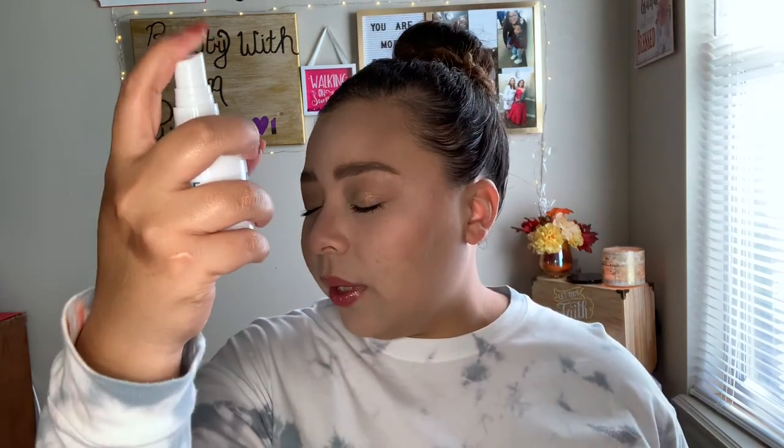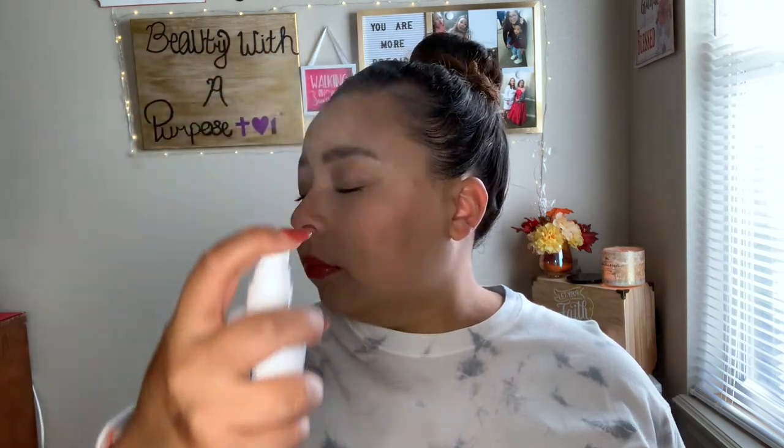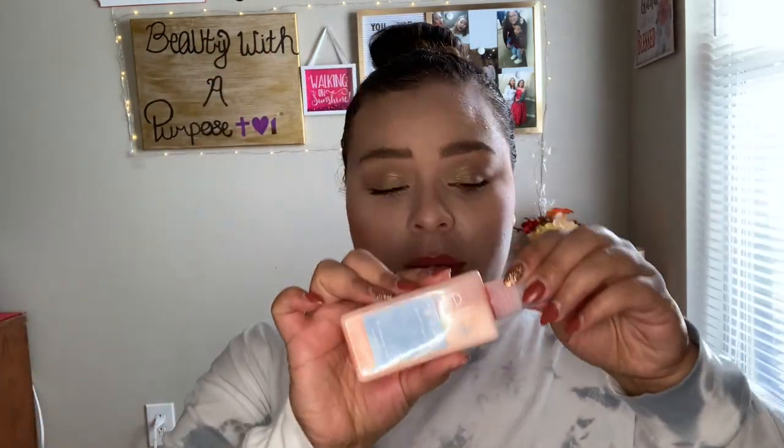So what I'm going to do is go ahead and set with my coconut primer water or cucumber. And then you guys know the drill. Take a little bit of the e.l.f. Glowy Dew Mist and just get in there and get her done.